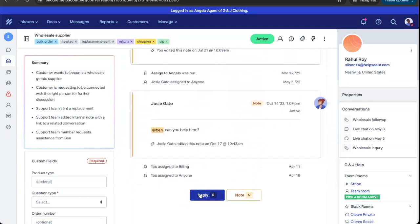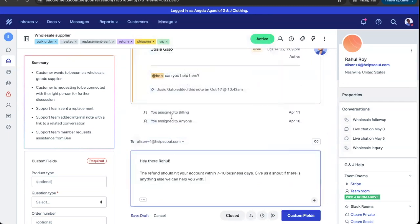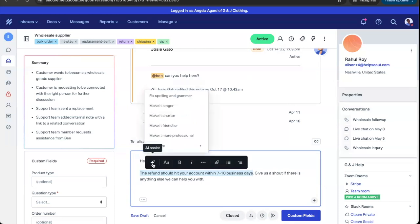We also have AI when you are writing email replies to customers as well. Just going to insert a quick saved reply in here so we can take a look at this. When you highlight any text there, this little toolbar will pop up, and this first option we have here is what we call AI Assist. So when you highlight that text, you'll see that AI option appear. And here you can use AI to help you fix spelling and grammar, make it longer, shorter, friendlier, more professional. You can even translate that into about 14 different languages right there if you need to write on the fly. And we call that AI Assist.